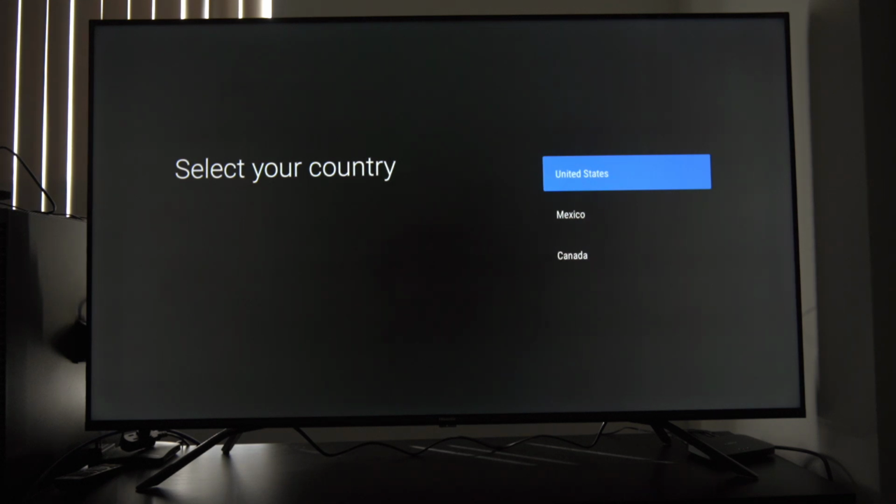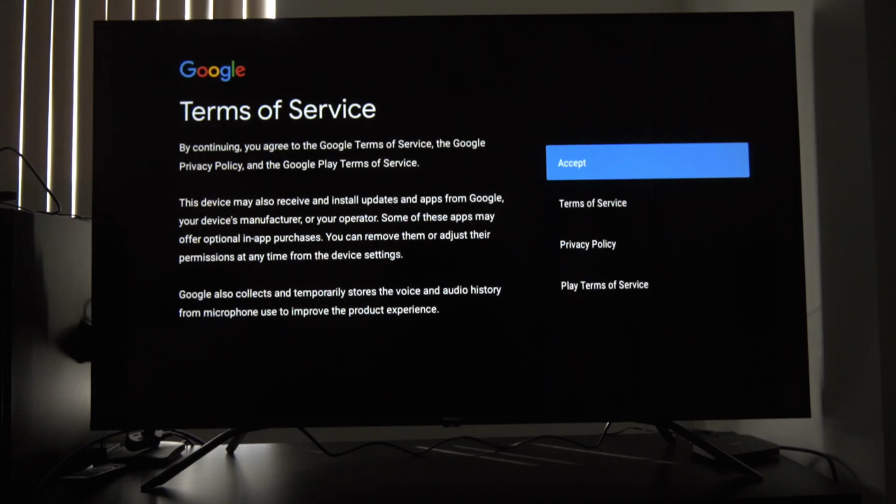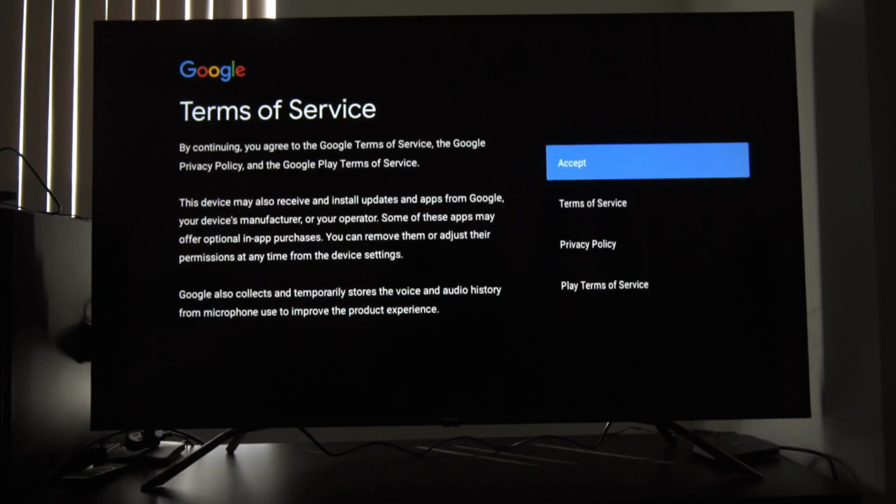Okay, so select your country. We're going to select the United States. Then they're going to ask you the time zone, and we're going to select Eastern. Now, unfortunately, this is the part that I hate the absolute most, with basically all TV manufacturers nowadays running Google, is that there's a forced terms of service.